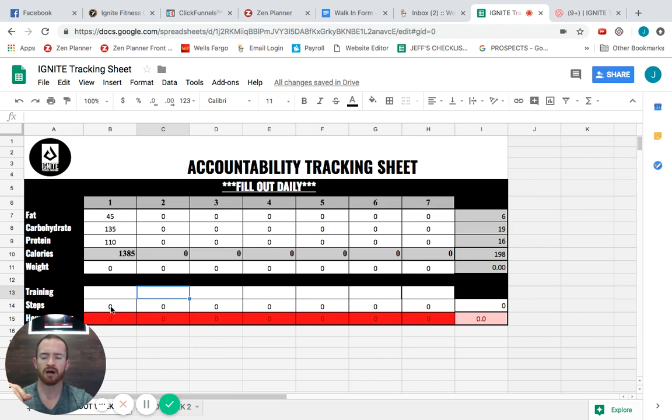Okay. Under the steps section, I highly recommend, if you have an Apple Watch, it's going to track your steps. Get a Fitbit, one of the cheap Fitbits. You can also buy just a basic activity tracker on Amazon. And just type in your step totals for the day, okay? And then lastly, the reason we recommend a Fitbit is a lot of the Fitbits are going to track your sleep patterns. And it's going to allow you to log on and go back and look at how many hours of sleep you got each night as well.